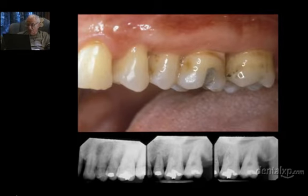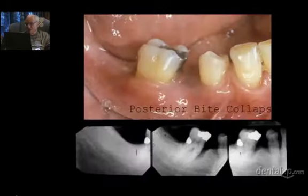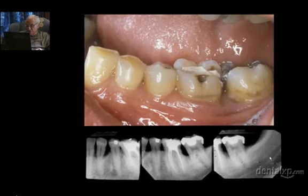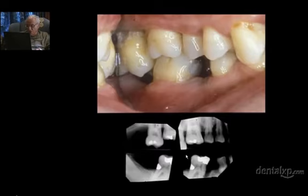And the maxillary left side molars, again, all the signs of infrabony pocket, advanced periodontal disease. Lower right molar, infrabony pocket. Infrabony pockets present. Lower anterior teeth, again, an infrabony pocket, which we'll look at for a specific purpose as we go along in therapy.